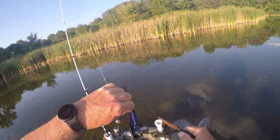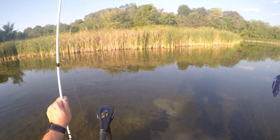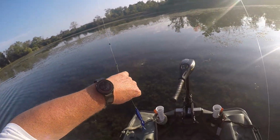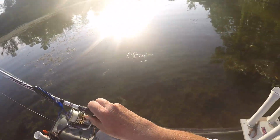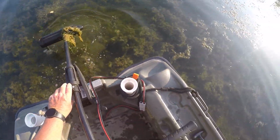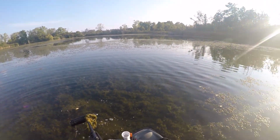That's one in the swamp. The woolly bug still doing the job. I can't switch off it. It's gonna keep working. Alright. I think the play here is to row it through. Otherwise, I think I'm gonna make too much noise.